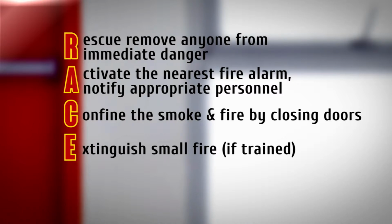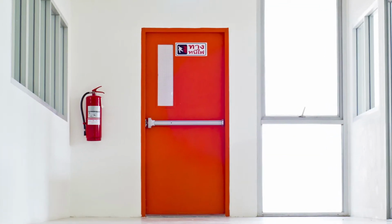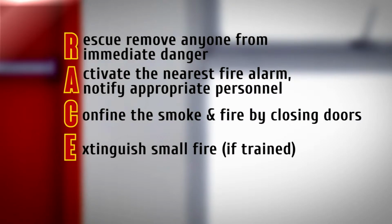Next step you want to do is confine. If you go into the patient's room to rescue, when you pull the patient out, shut the door. You'll complete the rescue part and the confine part. Extinguish. This is the last step in the RACE steps, which is extinguishment. All fire extinguishers are located by all exit points and throughout the hospital. Know where they are on your units at all times.